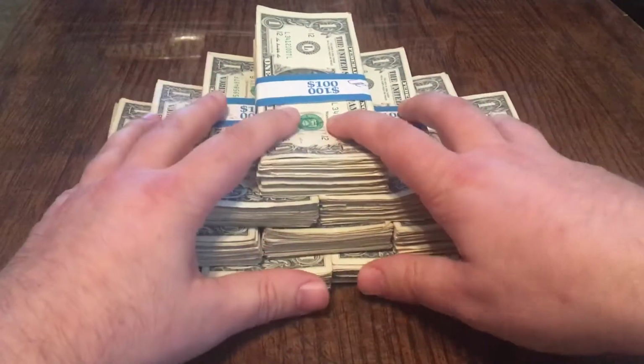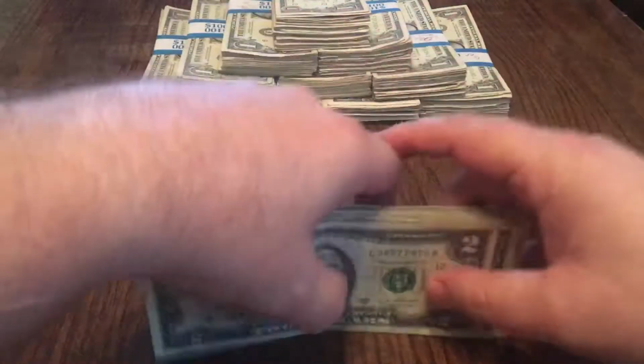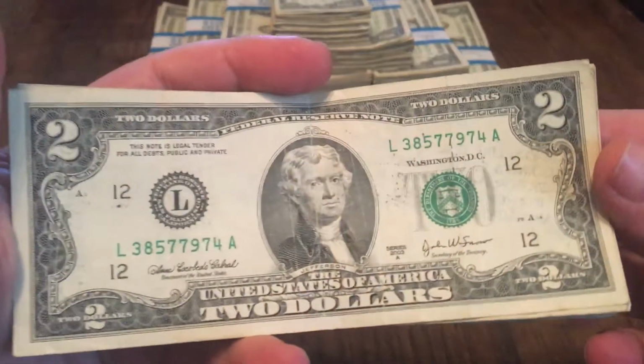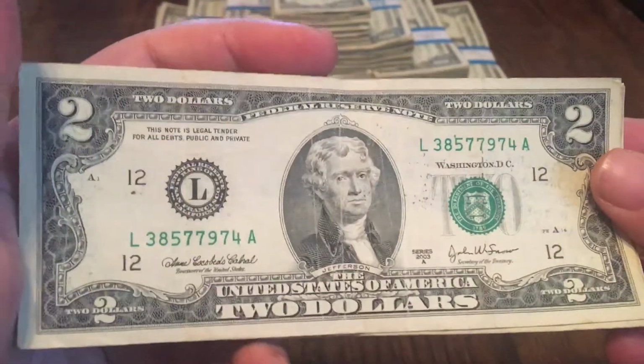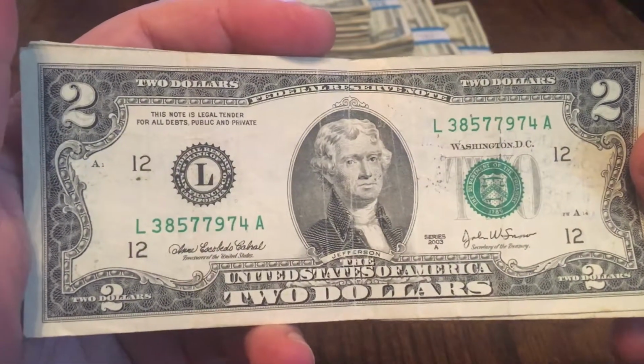Here is the 1,000 in singles. We will slide those out of the way and see what we found. Interesting pulls this time. Yes, this is a $2 bill. I search straps of singles, and somebody put a $2 bill in there.